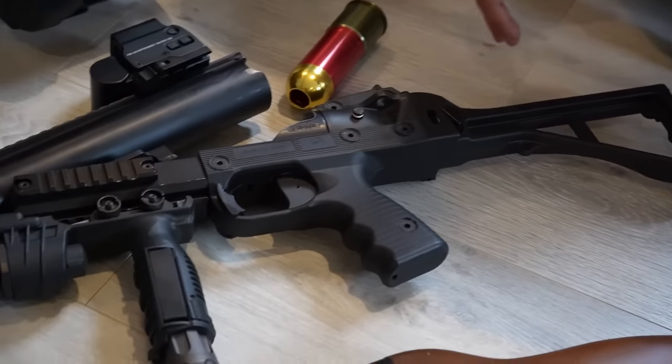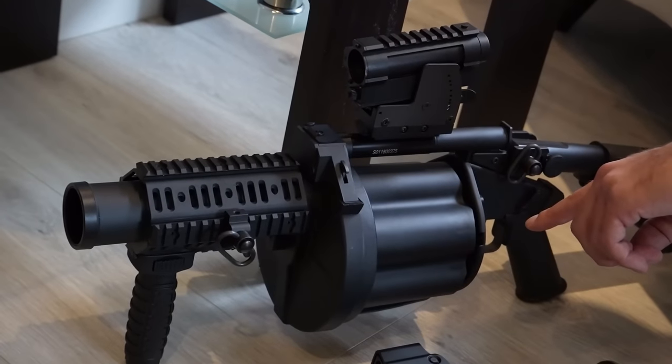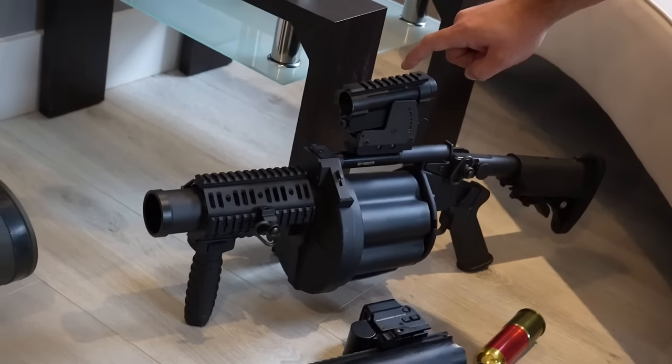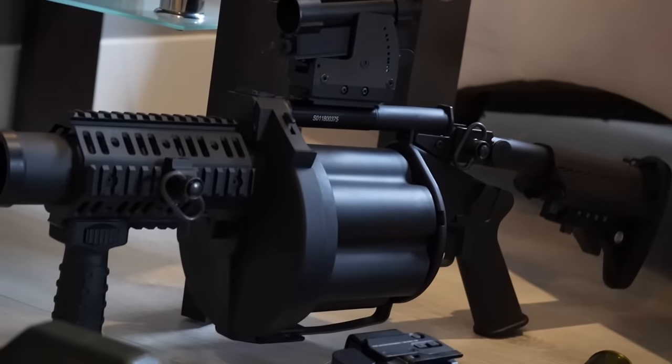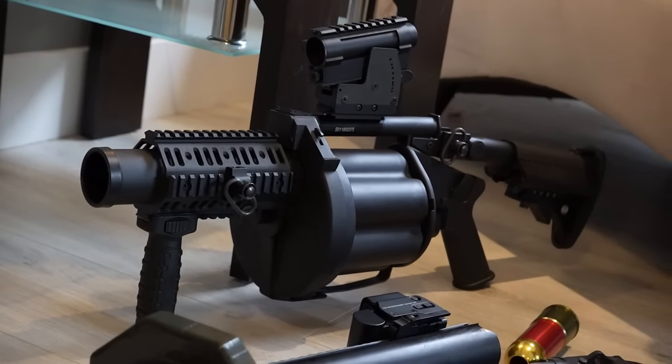Pretty cool launcher, actually. This is the ICS MGL. This is not a real Armson OEG, but I just like the look of it. It's just a mock 3D printed replica.